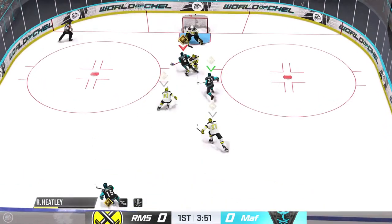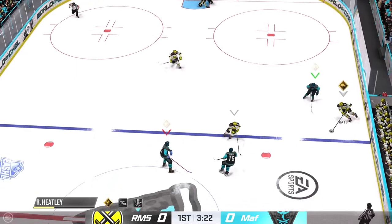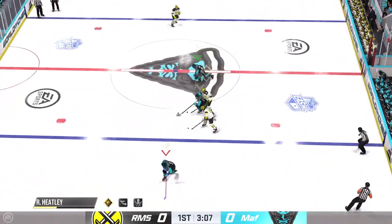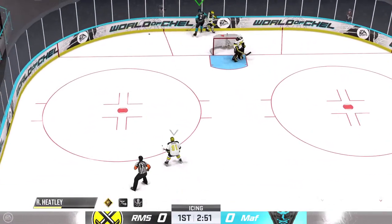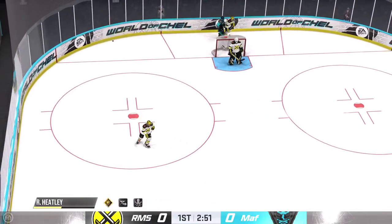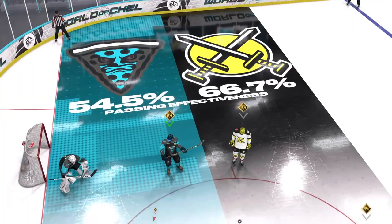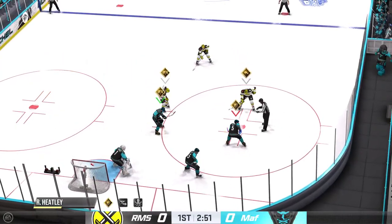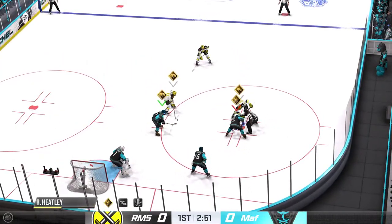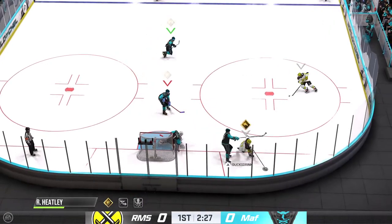It's a 2-on-1. Centering feed! Pass broken up. And that's just out of reach. And there we go. Icing is the call. Here in the late goings of the period, still scoreless in this one. Richmond's won the draw, and they'll go to work. Win the draw after the icing.